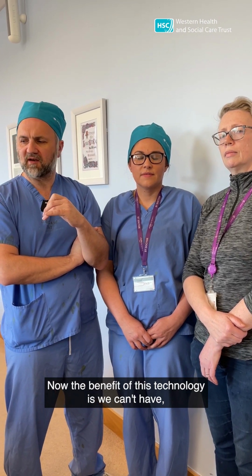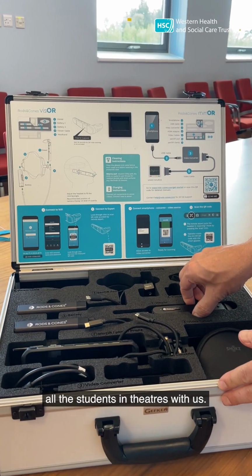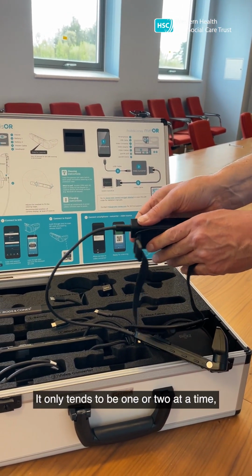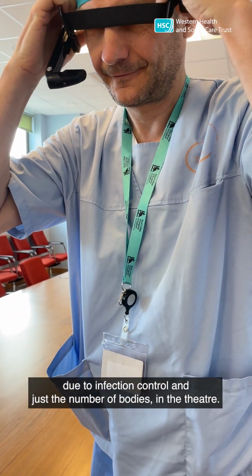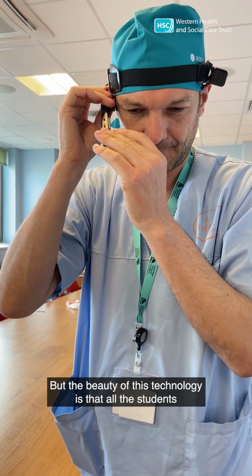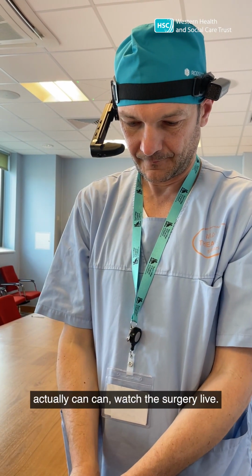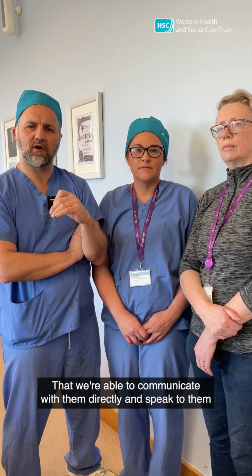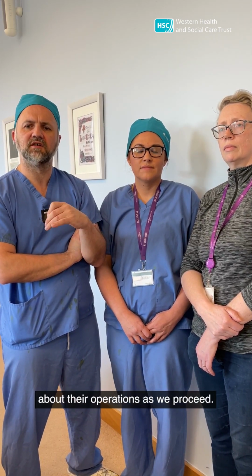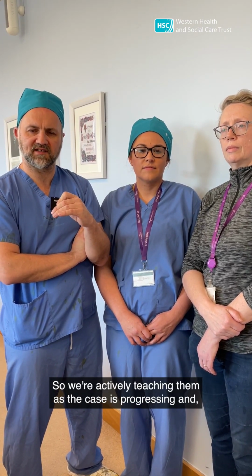Now, the benefit of this technology is we can't have all the students in theatres with us. It only tends to be 1 or 2 at a time due to infection control and just the number of bodies in the theatre. But the beauty of this technology is that all the students actually can watch the surgery live, that we're able to communicate with them directly and speak to them about the operations as we proceed. So we're actively teaching them as the case is progressing.